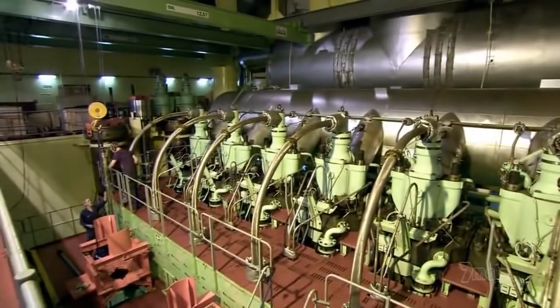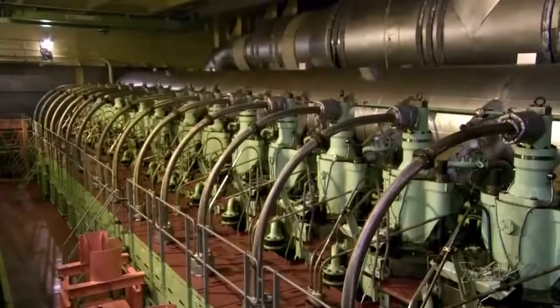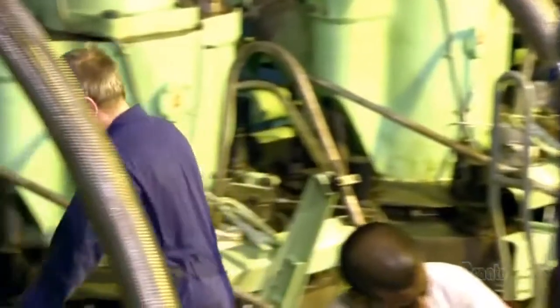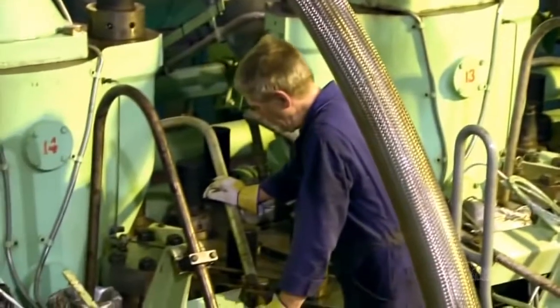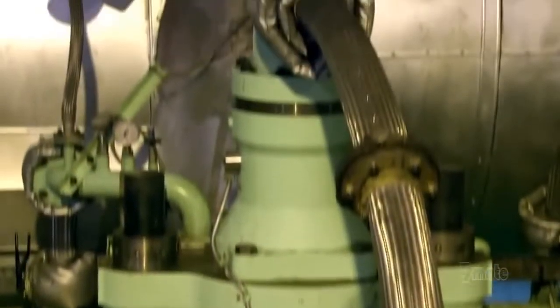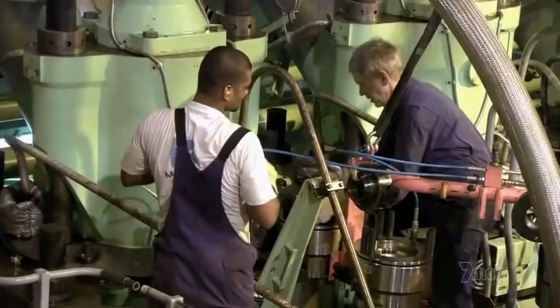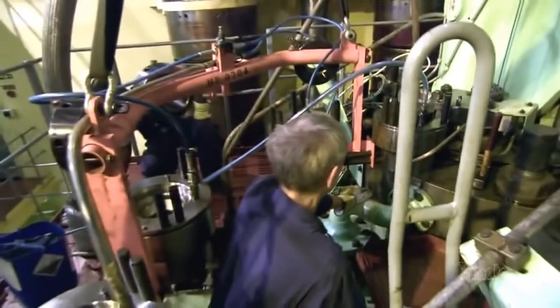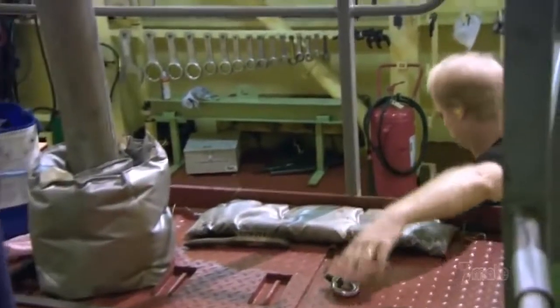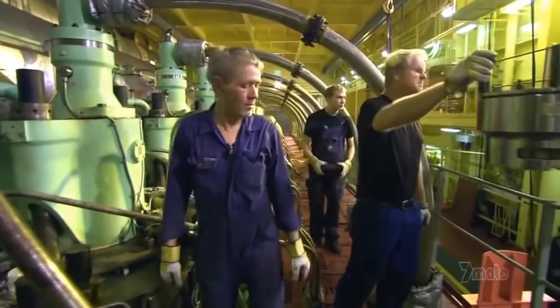A piston rod has snapped in half inside one of the engine's 14 massive cylinders. Our excellent motorman observed that a nut was loose on this particular bolt here. The piston rod drives the cylinder head up and down to produce power for the engine. If they don't fix it, there could be big problems. A damaged cylinder could force Emma to slow down. And right now, they're in heavy seas only 200 kilometers from the Suez.